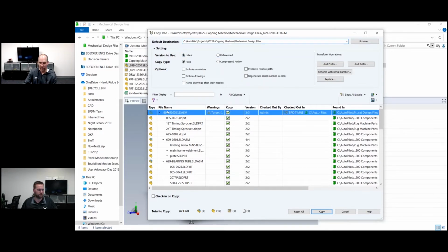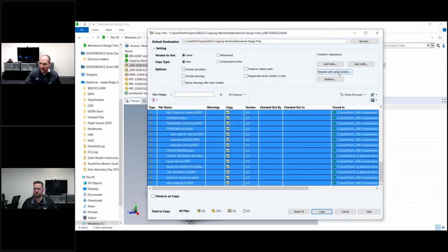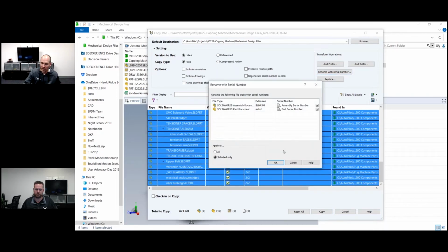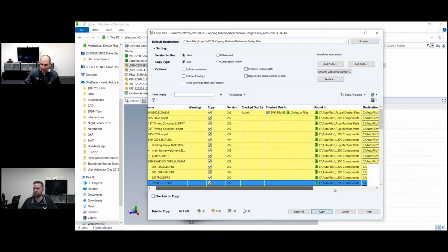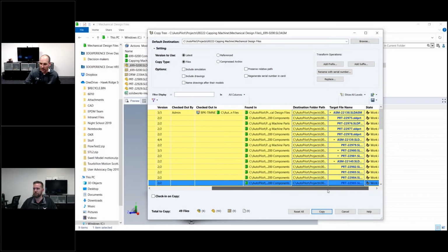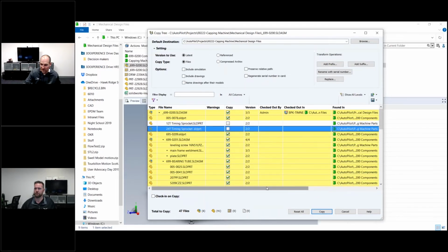We can do things like rename parts, not just with a select replace like I showed you earlier, but with actual serial numbers. So let's go ahead and replace all of my existing files with serial numbers. And here we can see the brand new serialized part numbering and assembly numbering. Same as before, I can choose what I want to keep. If there's components in here that I don't particularly want to copy, like these purchased parts, we can disable those and even check all of that in upon completion. So, PDM has additional capabilities to make starting that next iteration that much quicker.